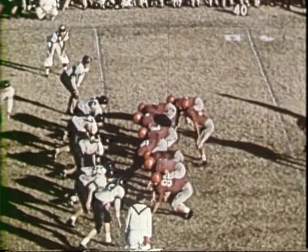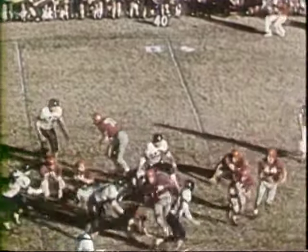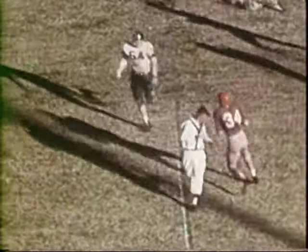Of course, the record books tell you that most of the touchdown traffic was one way to Arkansas. Watch an innocent bystander get caught in a traffic jam. Boys, there'll be days like that.